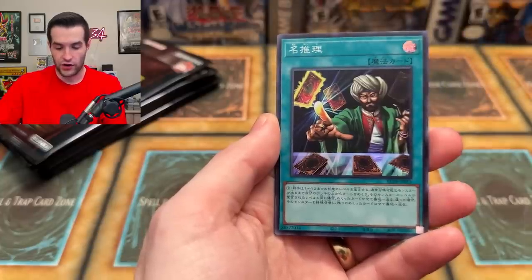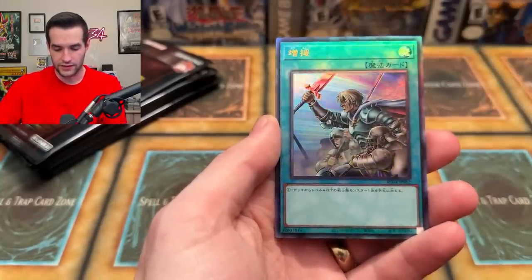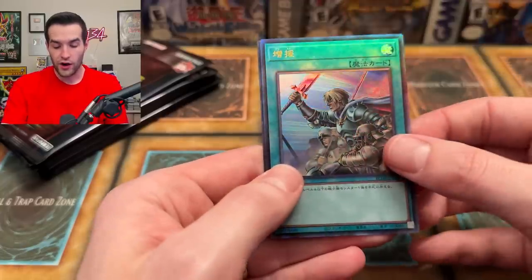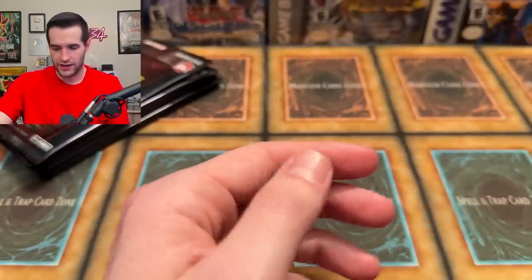That is a card. I don't know. We have Reasoning. Is that a different artwork? I don't remember those being there. Maybe it is. I don't know. Ooh, Ultimate Rare Rhoda and then a Secret Rare. This is a code card, I think, the access code and stuff like that. Code Talker, that's what the archetype's called.